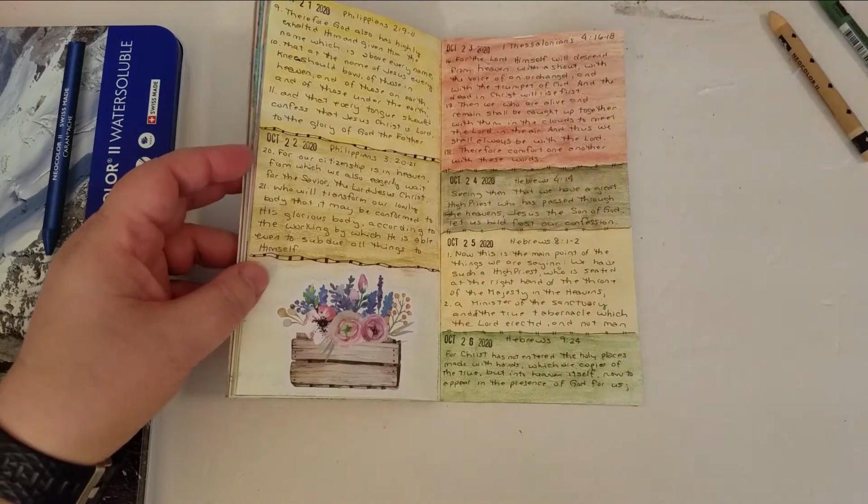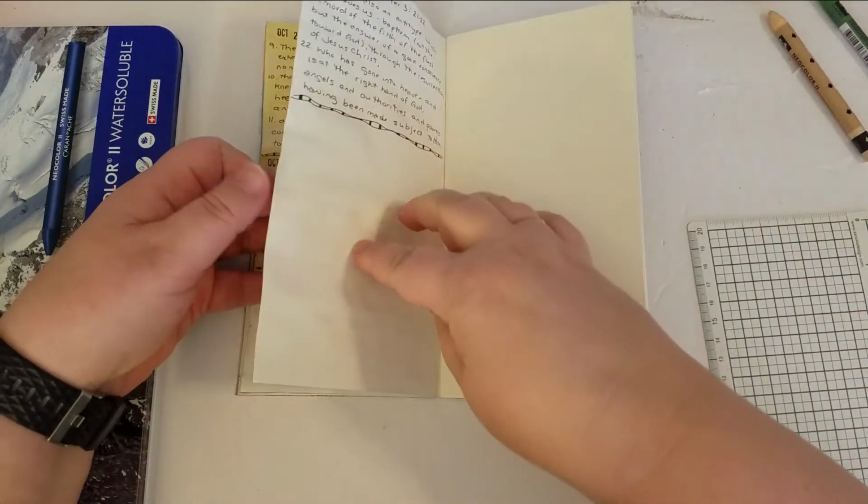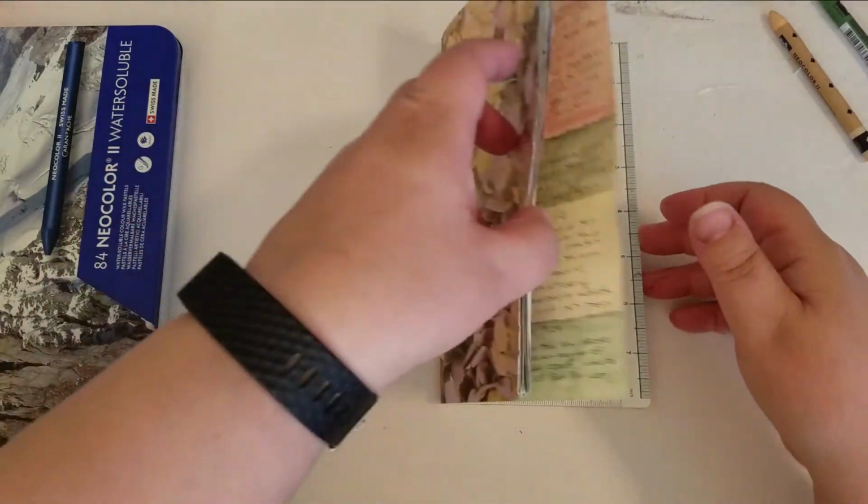We'll let this dry and we will come back and decorate this tomorrow and do the next passage.